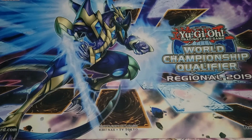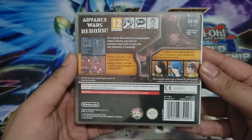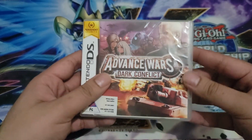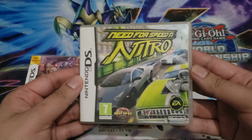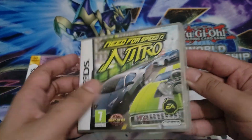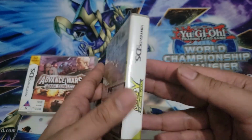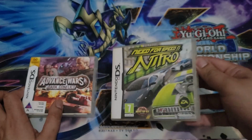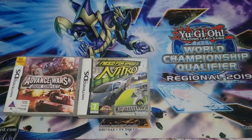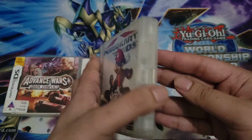Onto the Nintendo DS. We'll start with Advance Wars Dark Conflict. Need for Speed Nitro, a little bit of a generic racer. I think what EA did was force its teams to put all their games on as many consoles as possible. Mario Kart DS.